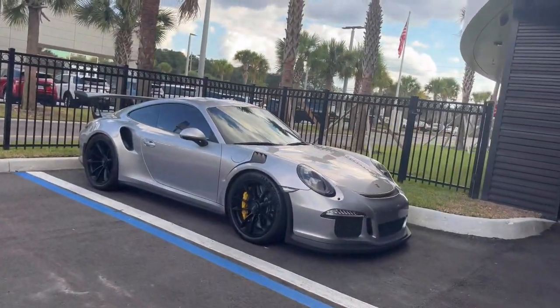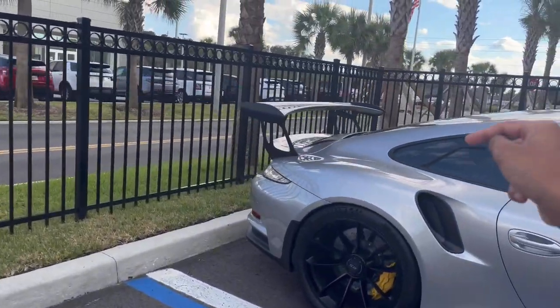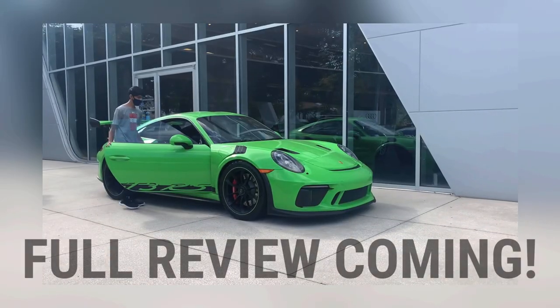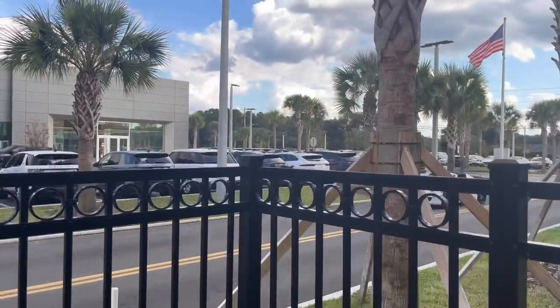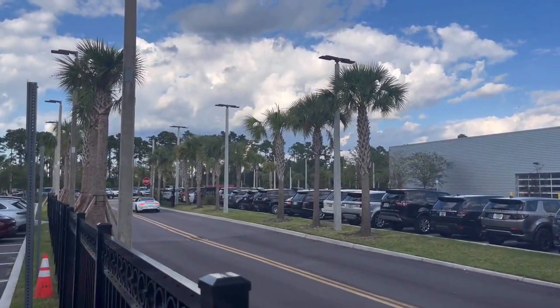Check this out, the Porsche 911 991.1 GT3 RS. This has a 4-liter naturally aspirated flat six, revs to almost 9,000 RPM, but the 991.2 actually revs to fully 9,000 RPM. Back to 356. 911 Targa. So we're gonna take a look at the 992 GT3 right now.